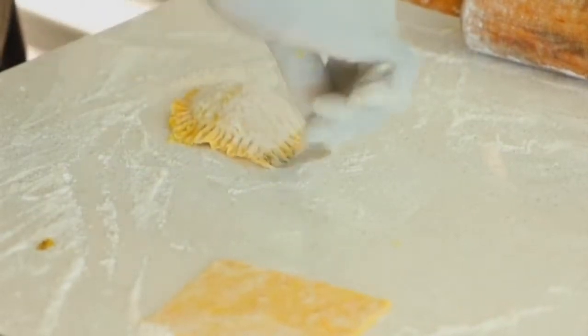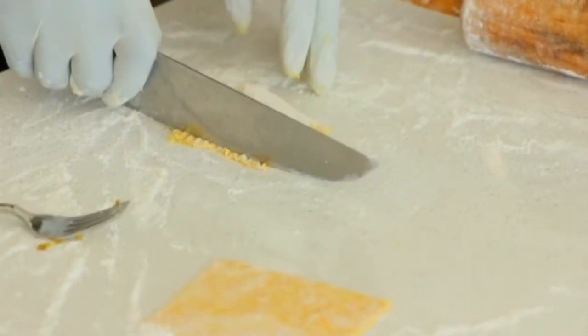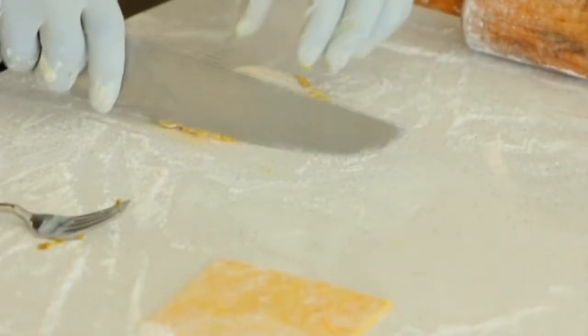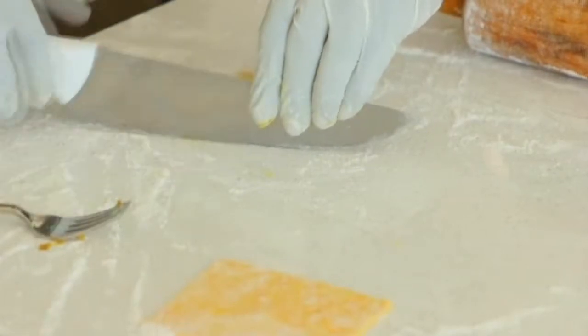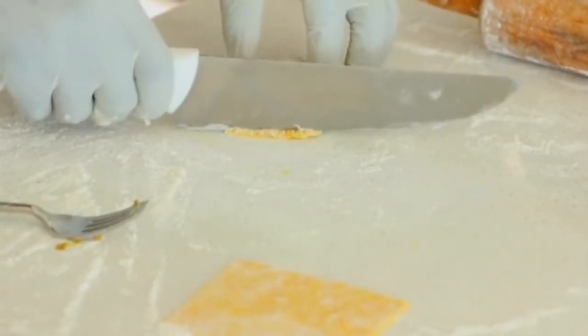Patty looking good, sweet Patty. Patty looking good and nice. Tastes nice all of the time. Mama got this Patty looking one of a kind. Woo.